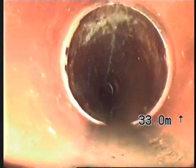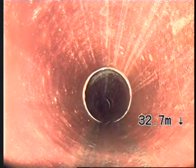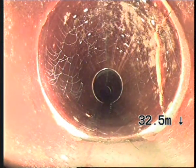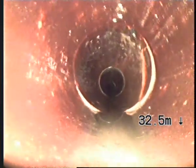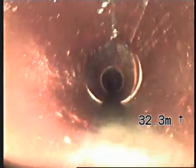Slight dislodgement there, bit of incrustation on the left hand side of the pipe there. Another slight dislodgement, and we have a broken section of pipe on the right hand side from about 1 o'clock till 5 o'clock. And it's actually holding water there a wee bit too. You can see it puddling on the joint.